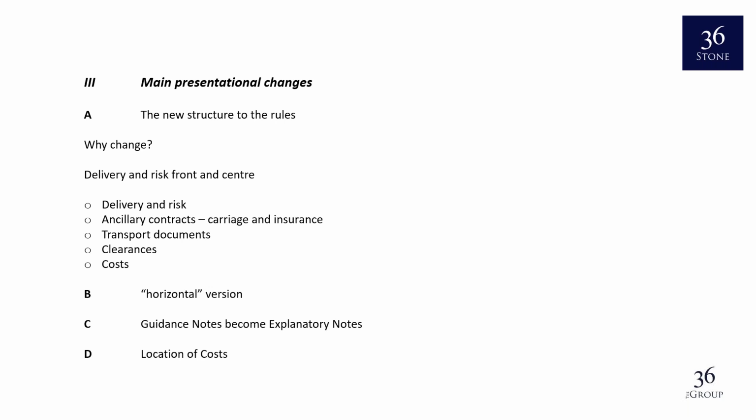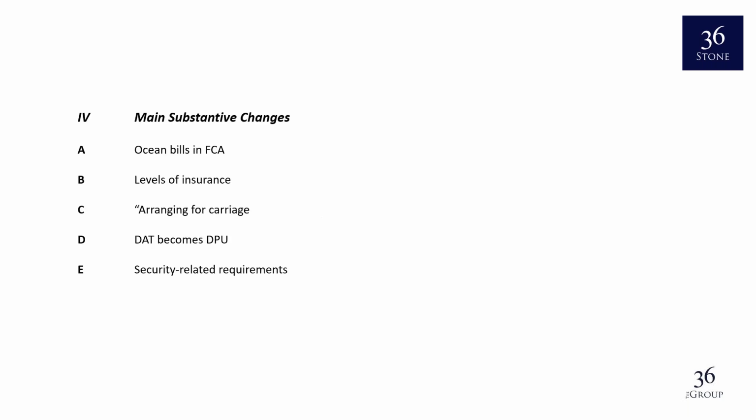If we go quickly now to the second set of changes, there are 5 sets of changes, 4 of which are particularly important.